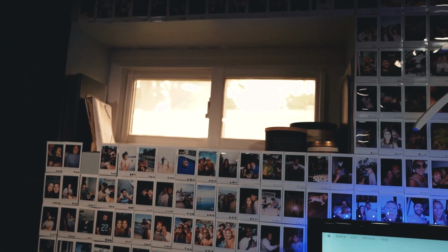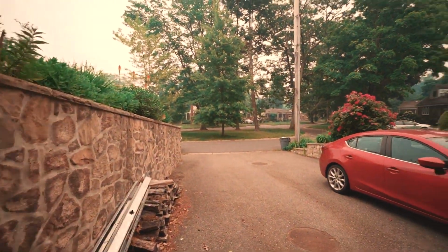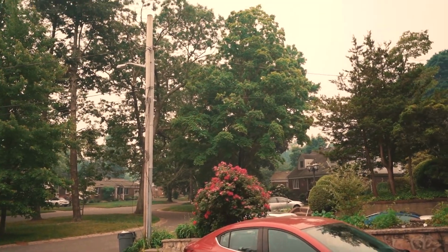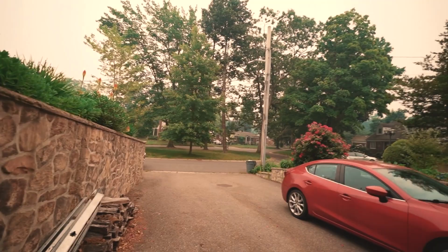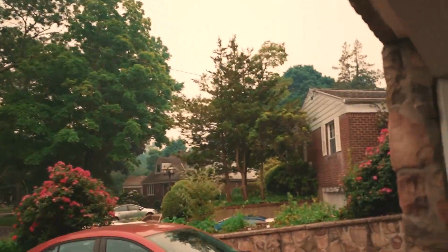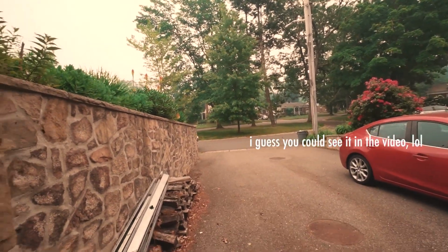Wow, check this out, that's crazy. Look at that outside yellow, look at that. This is insane. So apparently there are wildfires in Canada, and the smog is coming down all the way to New York. You can kind of see the haze. You can't really see it in the video, but it's literally yellow outside.